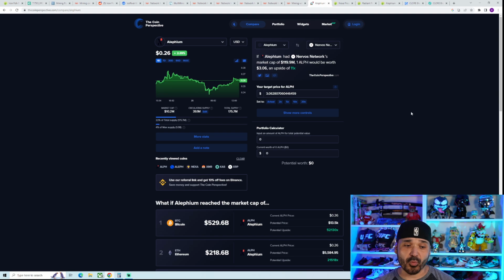So this is a pretty cool website to make your moon boy predictions, right? It's thecoinperspective.com, and all it's doing is just comparing market cap. So you can put in one coin and another coin where you think it could end up and see what the valuation would be, right? So in this case, comparing Alephium with Nervos.